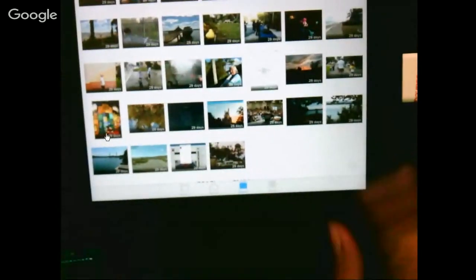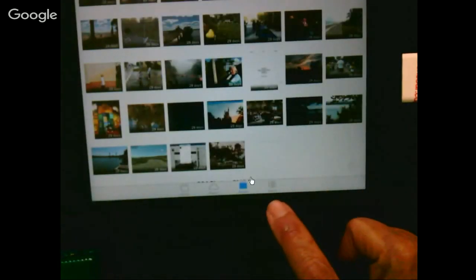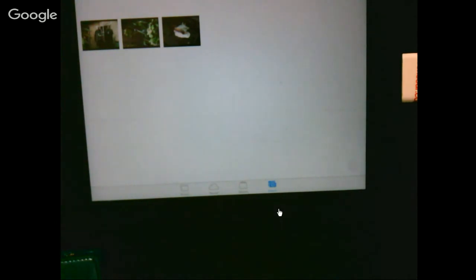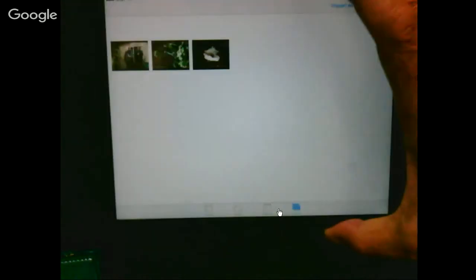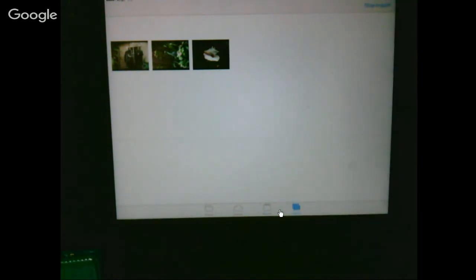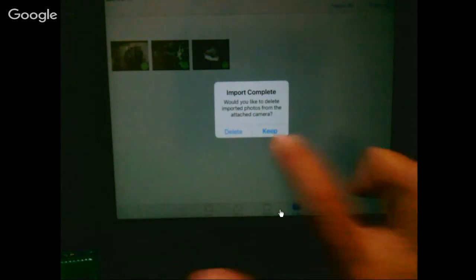Once you get it plugged in, you now have a fourth little button down at the bottom that says import. So if I tap on import, it sees the pictures on the card that are in the adapter. And this was just a sample little set of pictures. I can import all. And it's that easy. Now the pictures that you took with your camera, I'm not going to delete from the card. But you could. Because I might need it, but I could. So that would clean it off, and pretty cool. Okay, so that is the iPhone iPad.